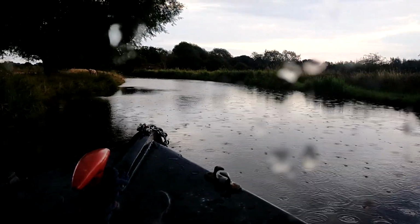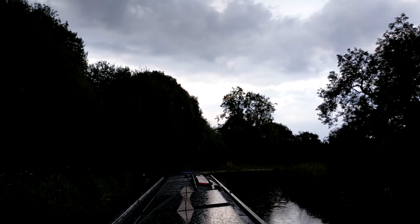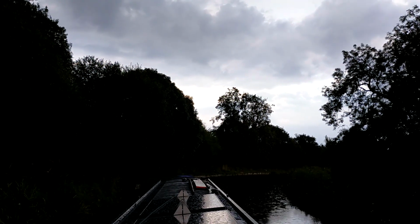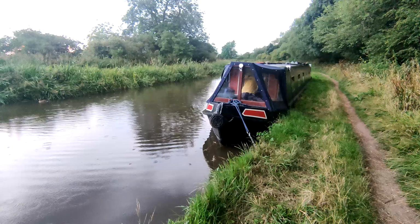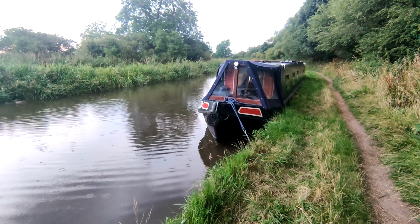Out of nowhere, it started to rain, so we decided to call it a day and moor up as soon as we found a spot. We were close to the aqueduct, so I went to go and have a look at it on foot, but obviously it had already stopped raining by the time I got there.